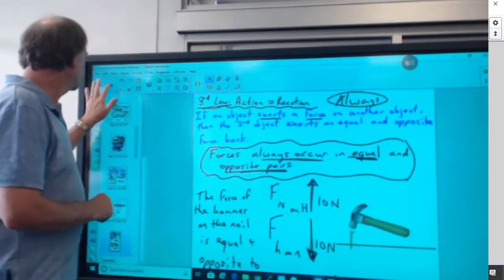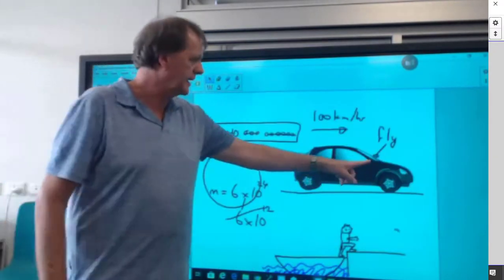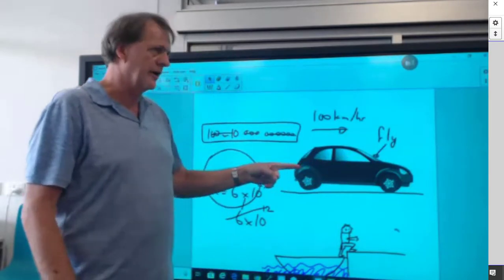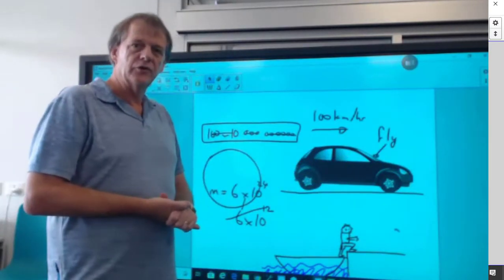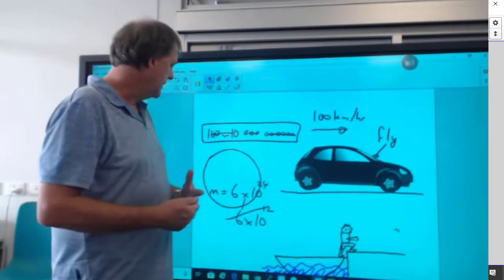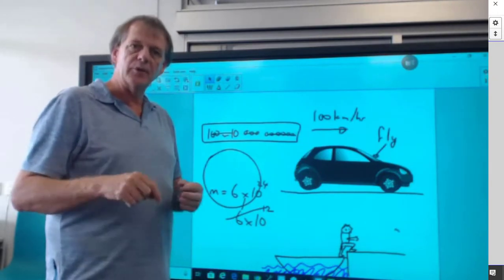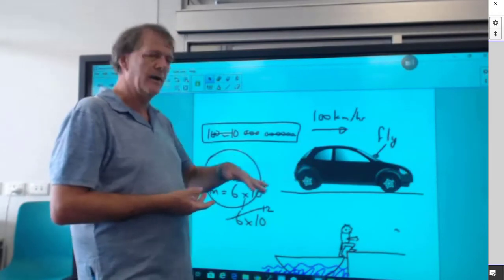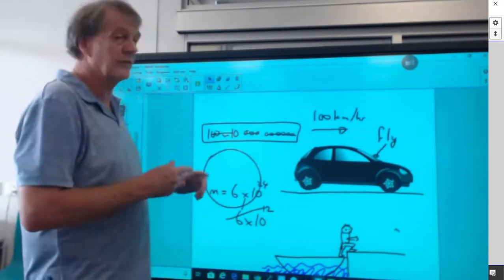So what about if a bug hits a car, or a car hits a bug rather? If you've got a fly hitting a car and the car's going 100 kilometres an hour, is the force on the fly the same as the force on the car? Well, according to Newton's third law, it is. The forces are supposed to be equal and opposite pairs. However, because the fly is so much smaller in terms of mass, it will get a much larger acceleration for the same force. And the very massive car will hardly experience any acceleration for the same force.